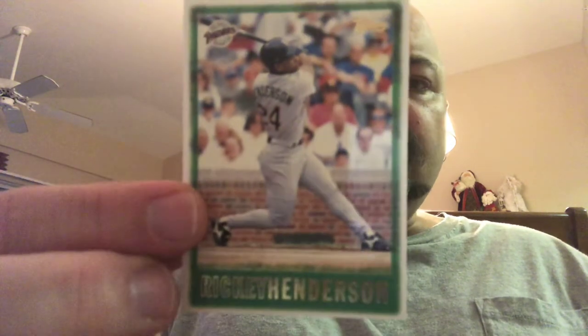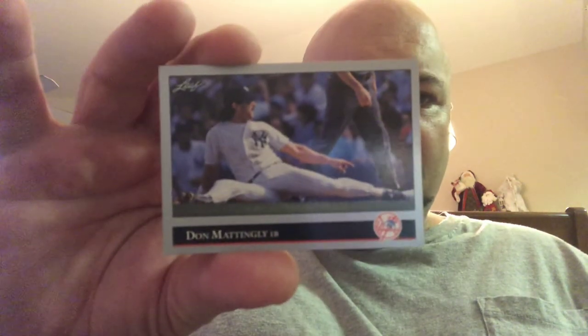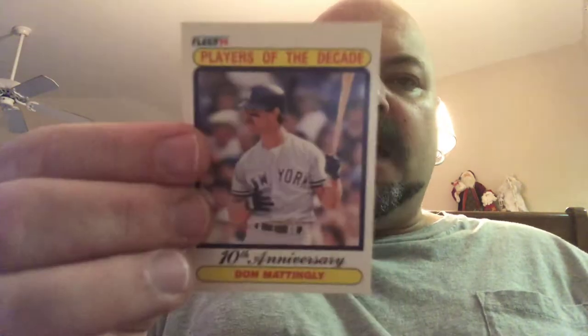And then I got a nice 97 Topps Ricky right there. And then I got an 87 Topps Don Mattingly All-Star card. And then I got this, a 1992 Leaf Don Mattingly. And a 90 Upper Deck. An 86 Topps All-Star card. And this is Collector's Choice. This is 1994 Collector's Choice. Very cool photographs in those. Really, really nice stuff. 90 Fleer.